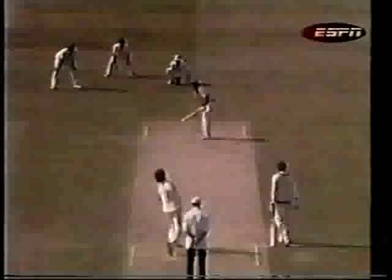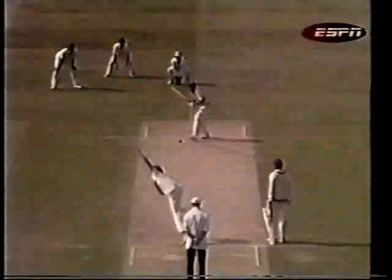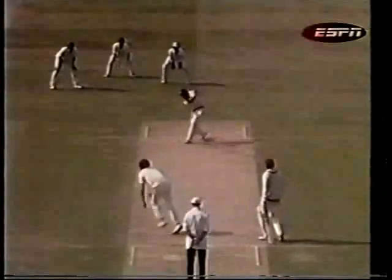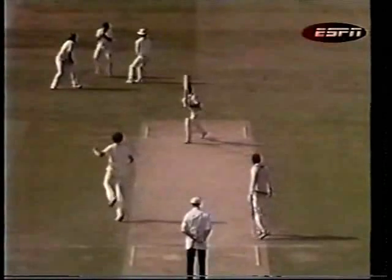And nicely taken by Chris Tavare. Alan Lamb, in fact, it is. Tavare has moved from there, Lamb has gone to slip and Dujon is out. Yes, it was a little bit wide, but it certainly had a bit of swing on it, and that's the place to bowl them. He drew him into the shot again, and Lamb took a nice catch at slip, chest high.